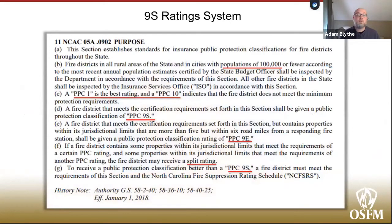But first, I want to hand it over to Vernon, and Vernon's going to give you a basic overview of what the 9S rating system is, and explain how that whole process works.